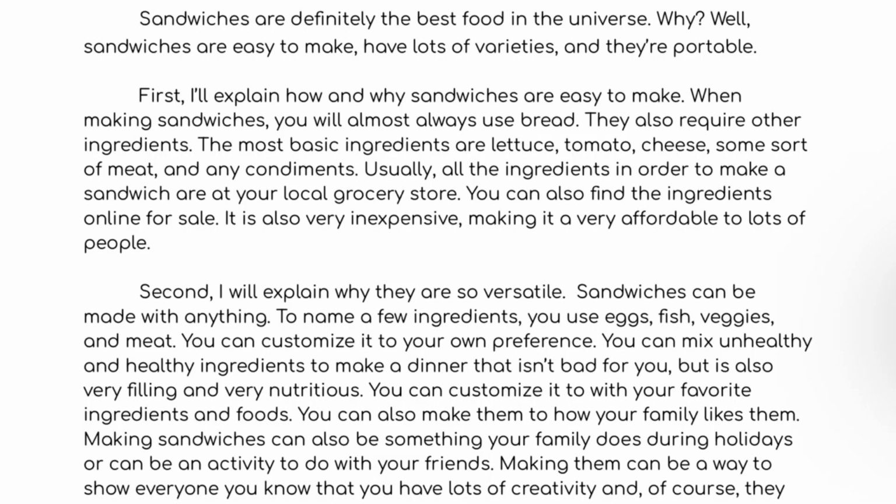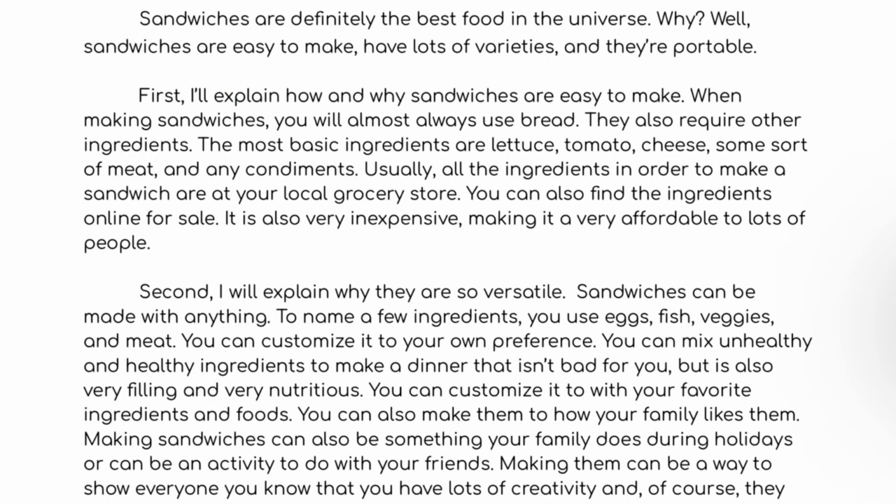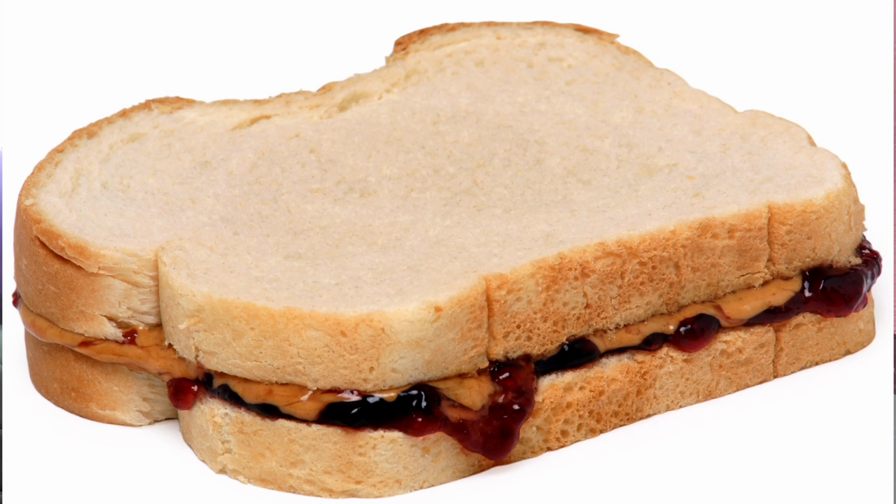First, I'll explain how and why sandwiches are easy to make. When making sandwiches, you will almost always use bread. Unless you're like KFC, you use like 2 fried chicken and then you just put everything else in the middle. That's disgusting, by the way. The most basic ingredients are lettuce, tomato, cheese, and some sort of meat, and any condiments. So what about the peanut butter jelly sandwich, huh?